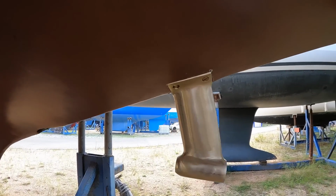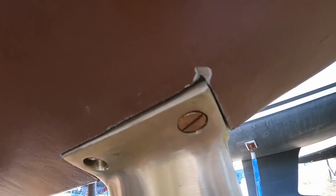Oh, what did you do here? A little chip came off. That's alright. We'll paint that, most of that P-bracket anyway.